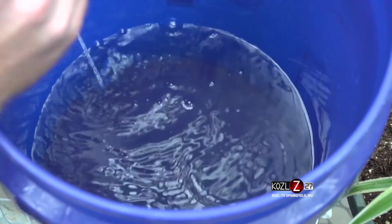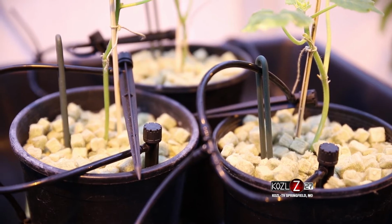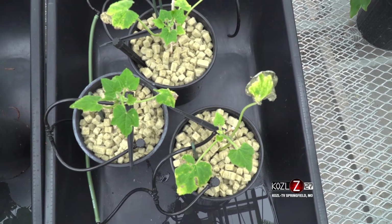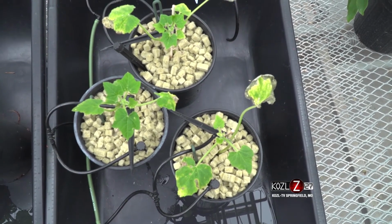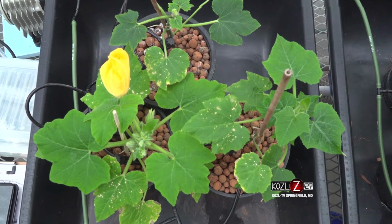This group figured out pretty quick that the different medias that they chose hold moisture differently. And so the rock wool plants tend to be saturated all the time. So these plants are actually oxygen deficient. They are hurting for oxygen and too much moisture, whereas the hydrotone or the clay balls drains very well, so the plants will just look much better.